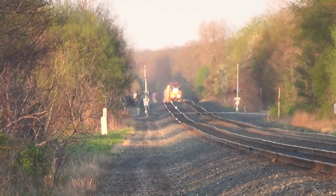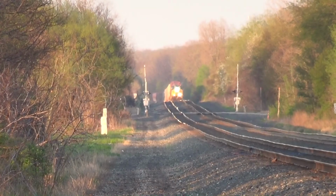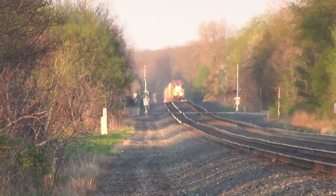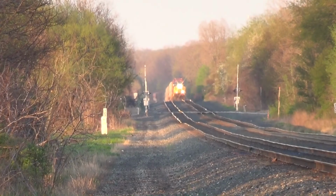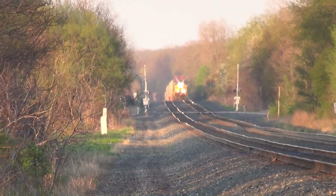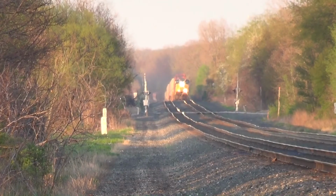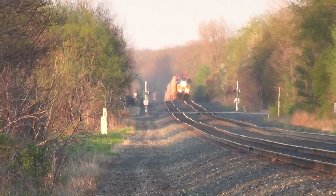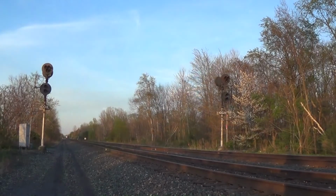Here we see him on track 2, the normal eastbound track. The dispatcher switched him onto this track for an unknown reason, most likely to pass the westbound trash train. Today's train was led by AC 4400 CW number 118, which still retains its YN2 paint. This locomotive looked beautiful in the setting sun.